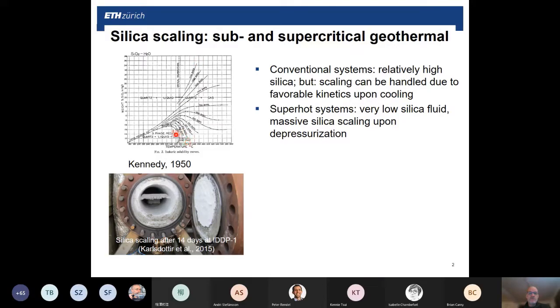But when you go to here, to the critical or supercritical region, you see that actually silica or quartz solubility massively drops when you come into this region where water has low density. And actually, if you take IDP1, it would just plot here on the bottom of the graph at 450 degrees. You would have to have a log scale on the vertical axis to actually get the silica concentration. So it's very low silica concentration. And nevertheless, because you have these super high mass flow rates and it's a fact of depressurization, you get the scaling and you cannot really handle it yet.